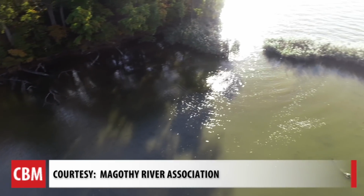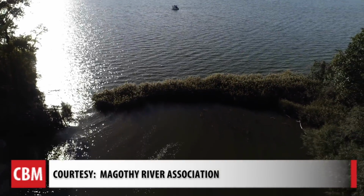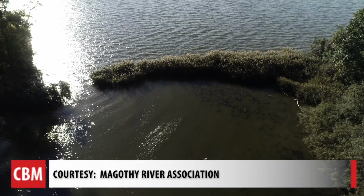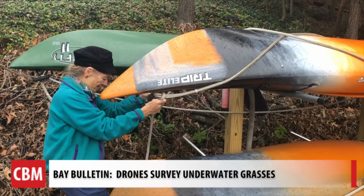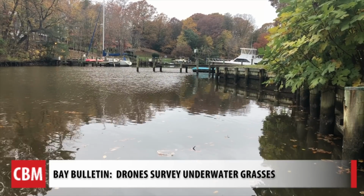You are looking at Cooley Pond in Gibson Island, video taken at the end of October. So we first go out on the river with kayaks, and we kayak all around the perimeter of the river. We do a circumnavigation of the river looking for the presence of grasses. And then once we have found the presence of grasses, then we're able to go out and film with drones.